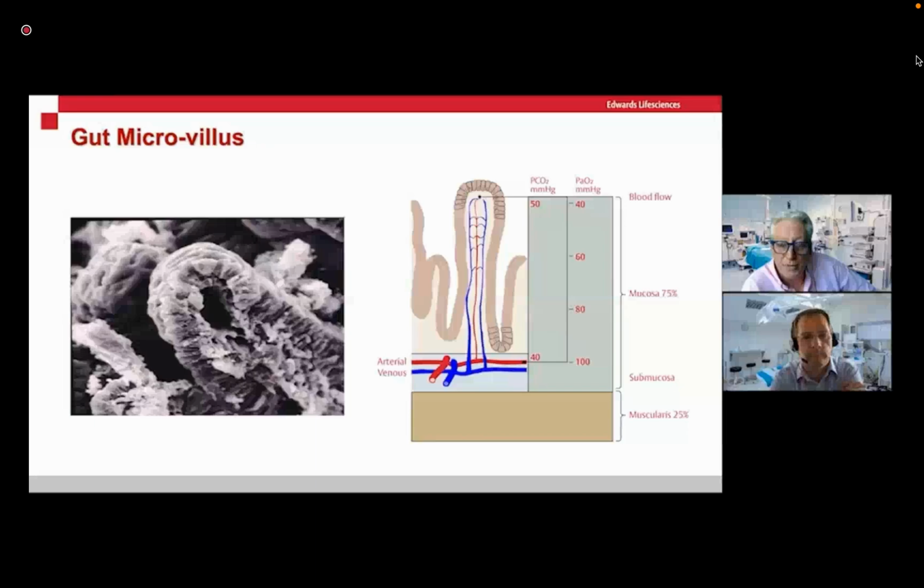The thing to note, because you have this countercurrent blood flow system, is that there is a degradation of oxygen levels from the base to the tip. So as you go from 100 millimeters of mercury in the arteriole at the base with full flow and in health, by the time you get to the tip, it's down to 40. You also have a buildup of CO2 from the base to the tip. That means at the tip, you're getting programmed cell death or apoptosis on a regular basis.